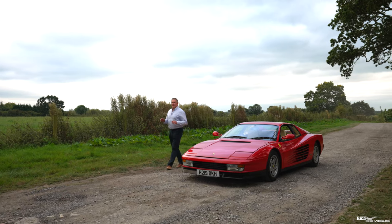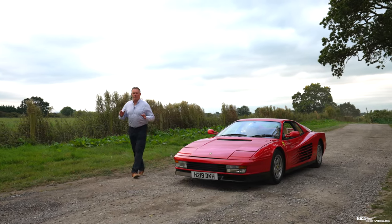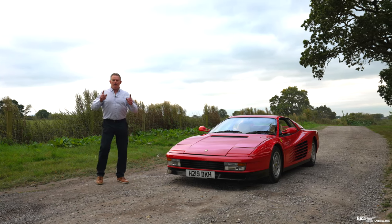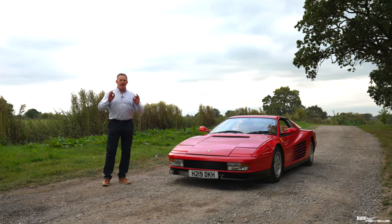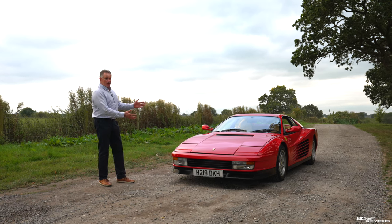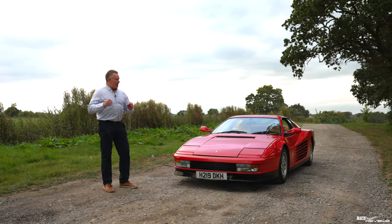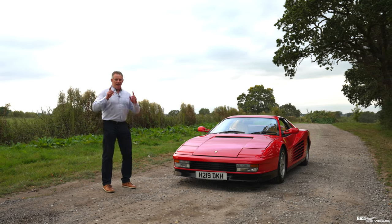Today we're showcasing a 90s bedroom wall poster icon, the Ferrari Testarossa. What young lad in the 90s didn't have a poster of a Ferrari Testarossa on his bedroom wall? And today we're going to find out if this 90s icon lives up to all the hype.